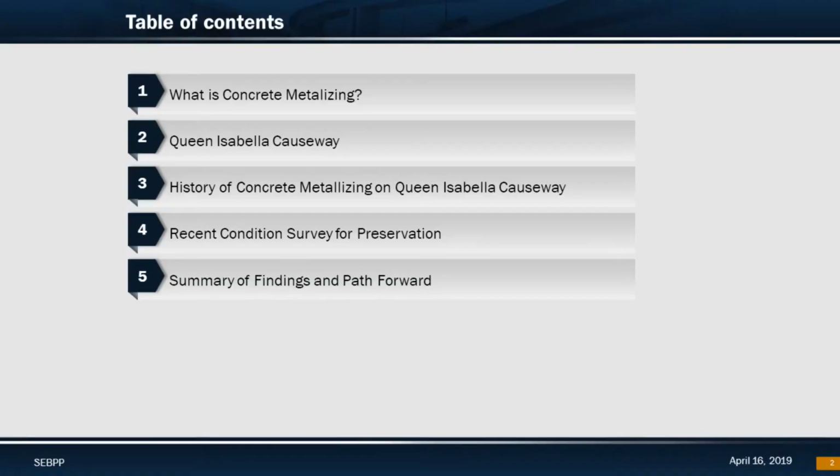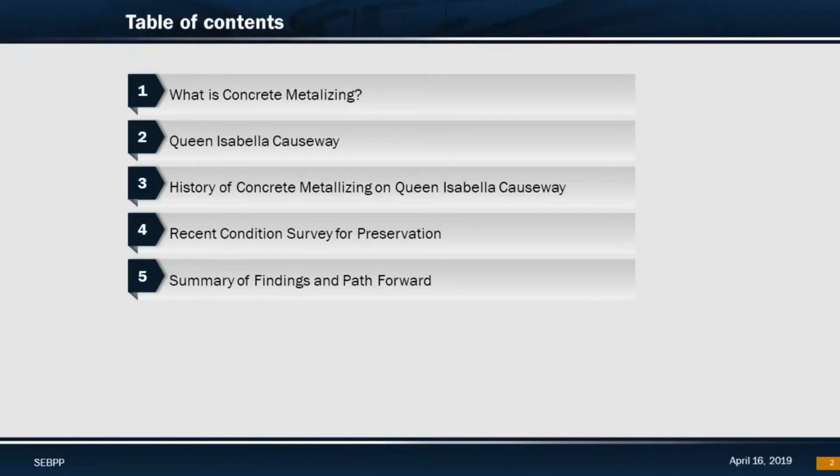But getting straight to the presentation, I'll be discussing our experiences with concrete metalizing on the Queen Isabella Causeway. I'll start off with a brief overview of what concrete metalizing is. Most of you probably are familiar with it, but I'll give a brief introduction. I'll talk about the significance of the Queen Isabella Causeway. I'll go over the history of concrete metalizing on the Queen. We call her the Queen in Texas. And then I'll talk about a more recent condition survey for bridge preservation.